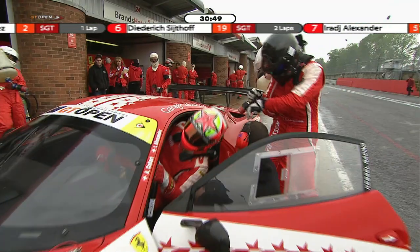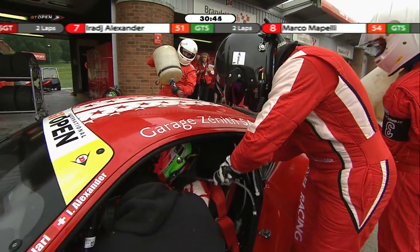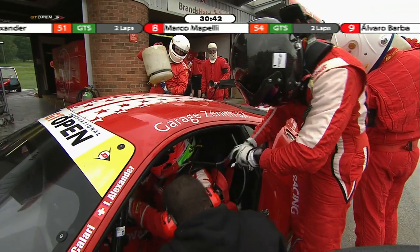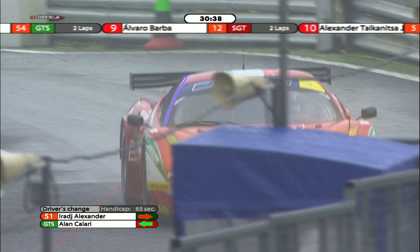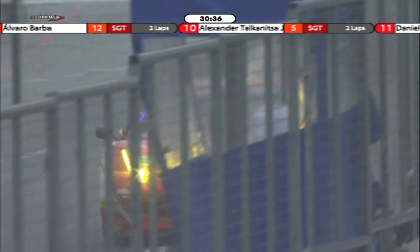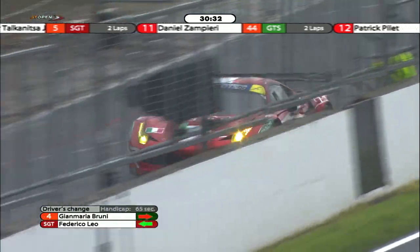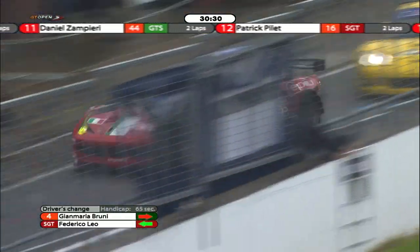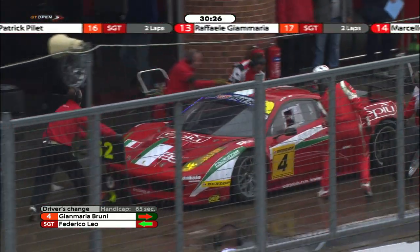Well, Marco Holzer now a little bit of a voyage into the unknown, as we see another of the pit stops well underway. That's Alain Colari taking over from Iraj Alexander, the all-Swiss driver pairing. And here comes Jimmy Bruni. So Jimmy Bruni making his pit stop, and that is for Federico Leo to take over from him, the former Minardi Formula One driver. He comes into his pit box as Nicky Pastorelli exits the pits in the Corvette.